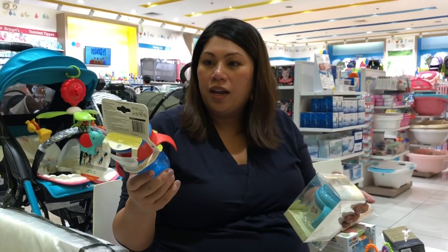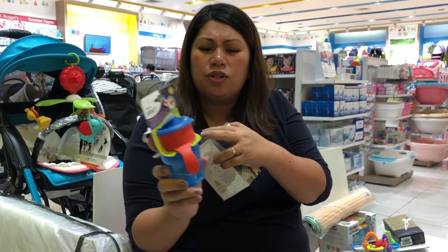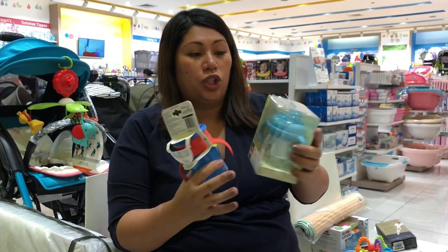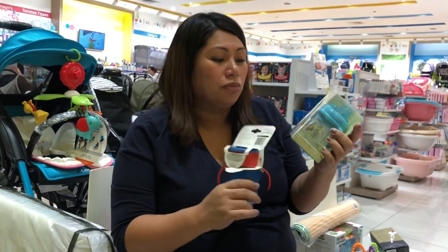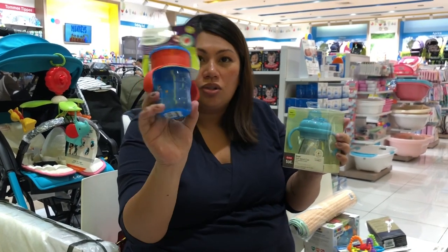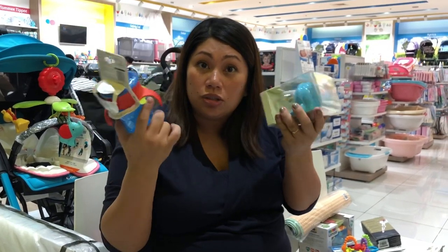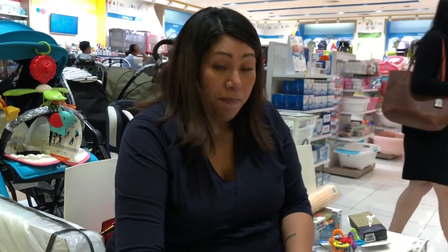Nag-prepare na ako. I ended up getting this Avent sippy cup. It's a 360. This is the one that supposedly doesn't spill, but they can drink from different angles. And this one is the soft spout cup. So ito daw yung, you know, first time trying to drink from a sippy cup. This is advisable 4 months and above. So you start with the spout and then you can try with this one later on. But we'll see which one he'll like better. That's why I didn't get so much, just two, so we'll see which way he's gonna go. And that, my friend, is my Baby Company haul.